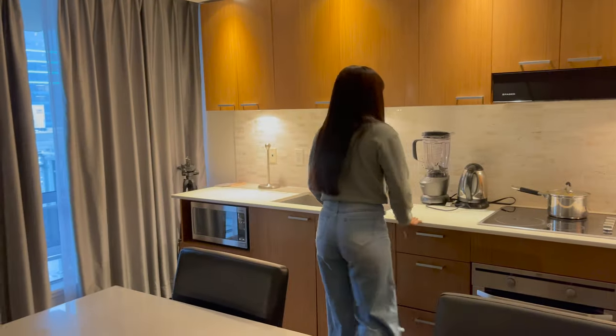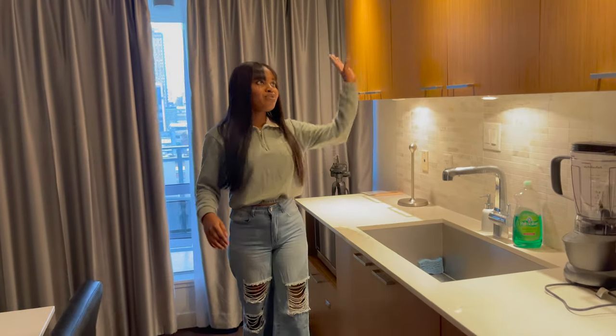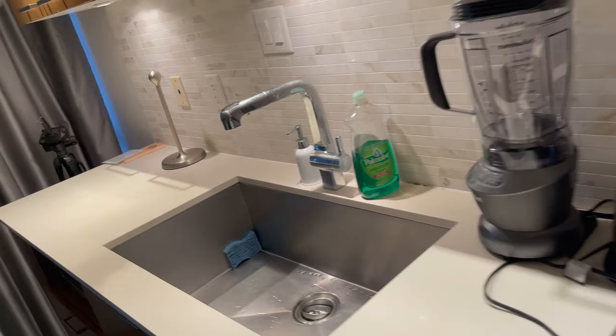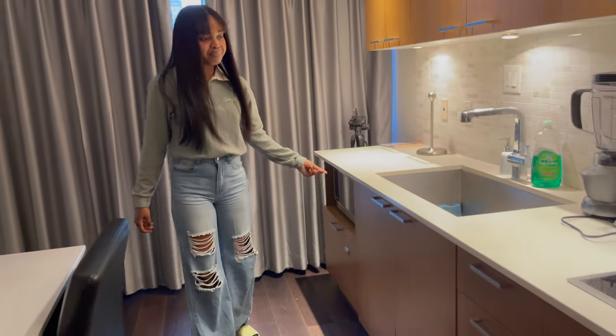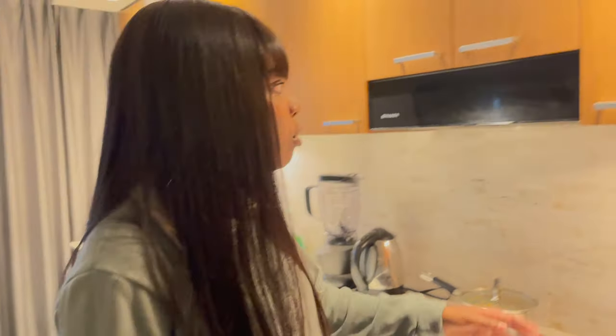So I think this is the favorite. This is my favorite part of the house, guys, because I just really love what's going on with the kitchen, the sink, the whole cabinets. Then there's a microwave, the washing, the dishwasher, the oven. Like, we have so much storage, guys.